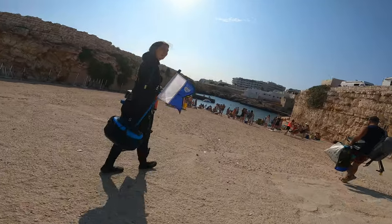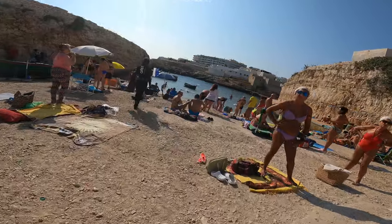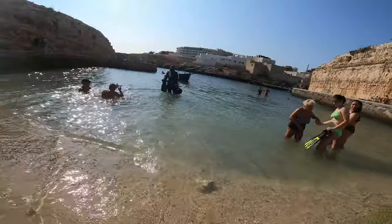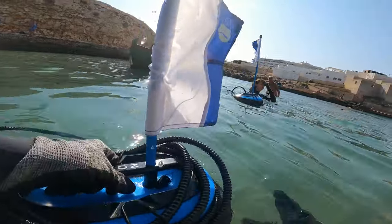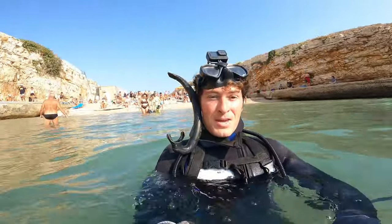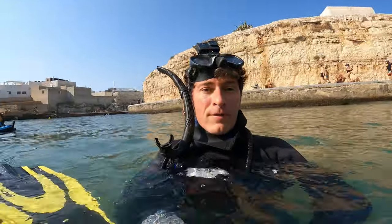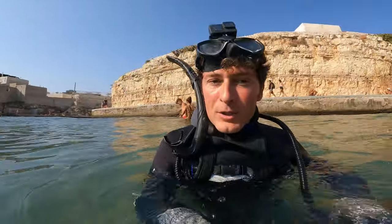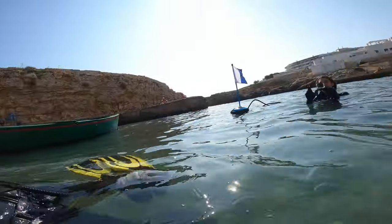We go right through them. We are already here in the Cala Paura, Fear Cove. Let's see what we can find on the bottom here. It looks really promising. Fingers crossed.